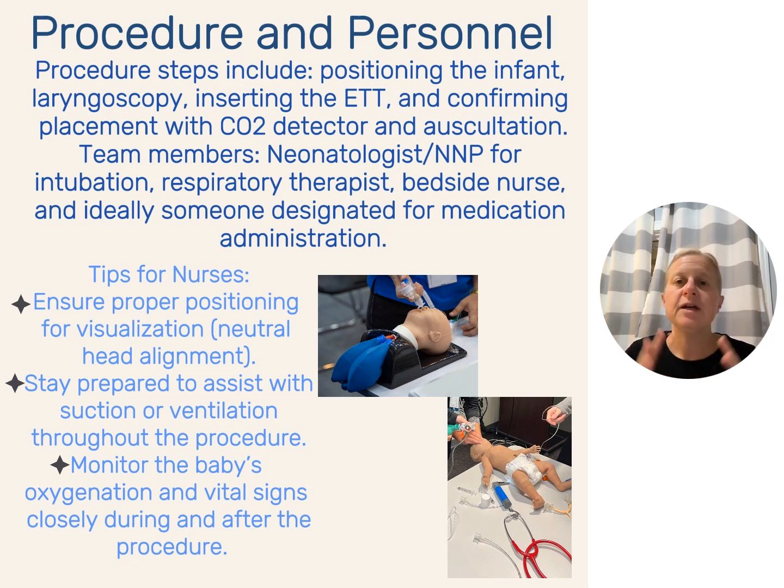Having a pre-brief to pause. You're going to do your timeout. Is this the right baby, the right procedure? Do we have the right supplies? Do we have both a 2.5 and a 3.0 tube? Do we have the 0 and the 00 blade? Is our suction connected and working? There's your little pre-brief. RT, I'm going to be in charge of this. Bedside nurse, I'm going to be in charge of this. Extra nurse, NNP, I'm going to do these jobs. Great. 30 seconds to pause, pre-brief, and proceed forward with your procedure.